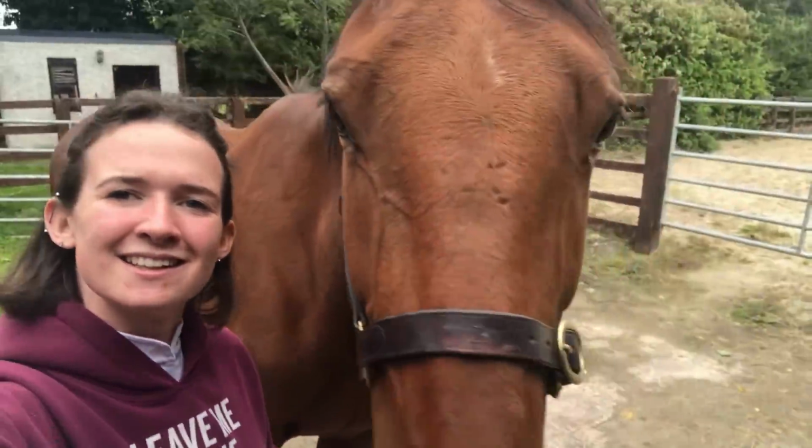Last week she was clear and she was so good. So hopefully that wasn't a fluke and we also go well today. But yeah, I'm excited. So I'm just going to go and groom her now because she's pretty dirty, ain't ya? And she's also huge.